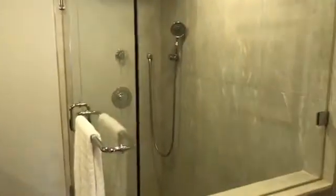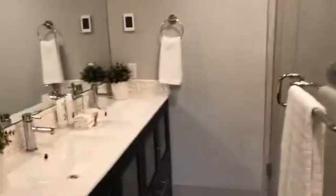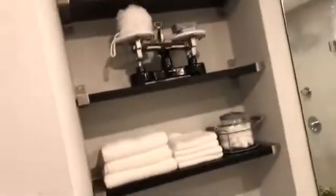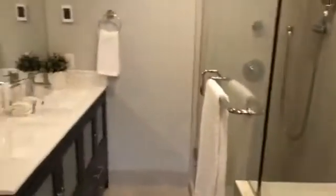And the ensuite is kind of jaw-dropping. It also has heated tile floors, an enormous shower, big enough for two, and built-in shelving. And yeah, there's an area for everything.